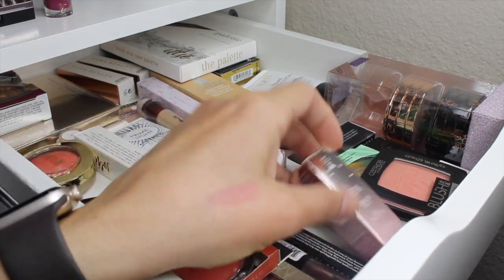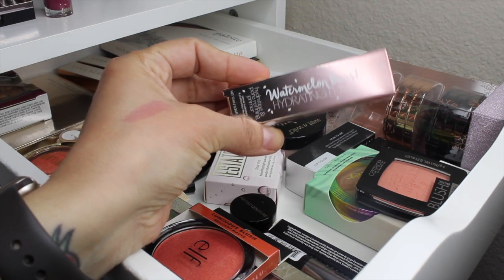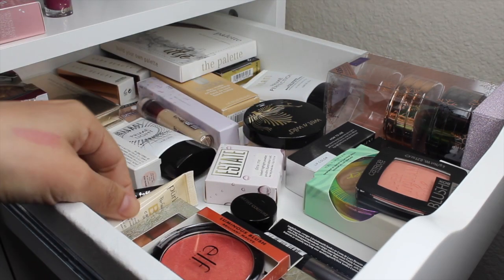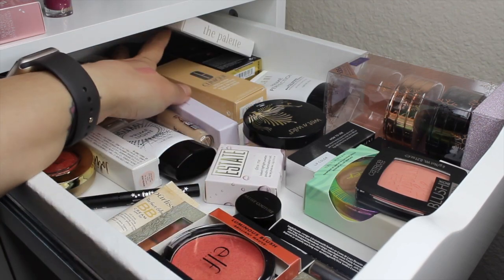And how about for primer? Let's try this guy. This is the Water Burst Hydration Primer by Ciate, like Ciate London. It's 10 mil in here. It's quite a bit, honestly. Okay, so this is it. I think that's it from the first drawer.